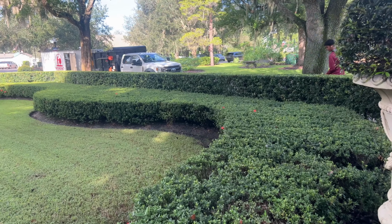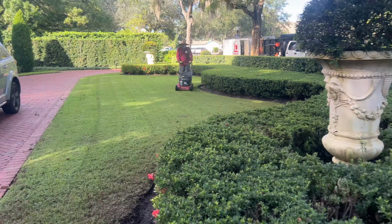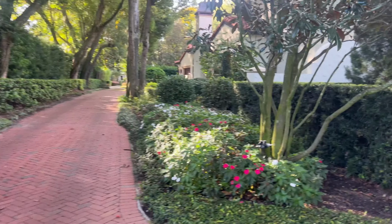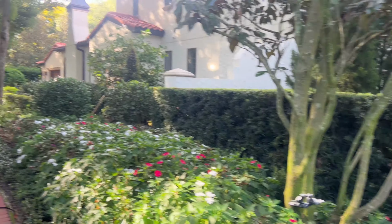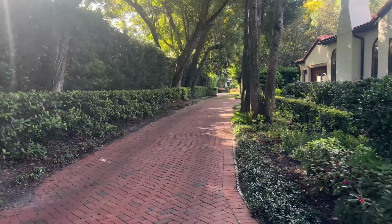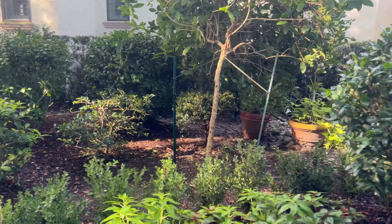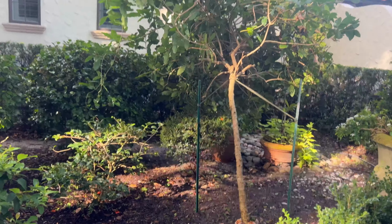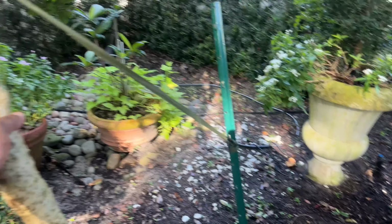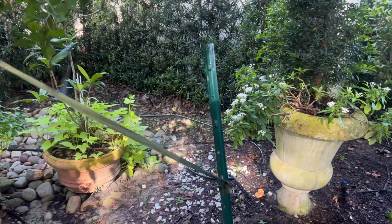All right, we're at property number two. This is a small property, but big property at the same time. We've got a lot going on here. Oh no, the tree fell. I'm gonna have to stand this up. All right.